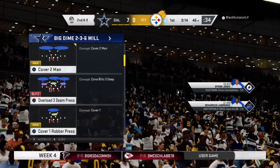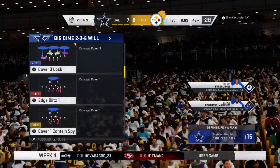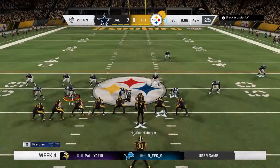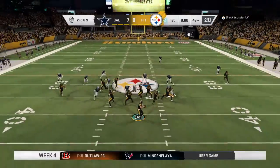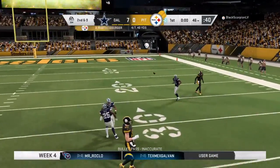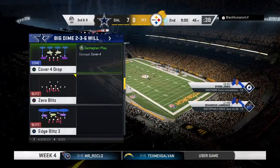A gain of a yard brings up 2nd and 9 at the 46-yard line. Now this will probably be the last play of the quarter. Watch the screen. Watch the screen. On 2nd and 9, Roethlisberger, and that will fall incomplete. Oh, they took a shot there on what will turn out to be the final play of this first quarter.